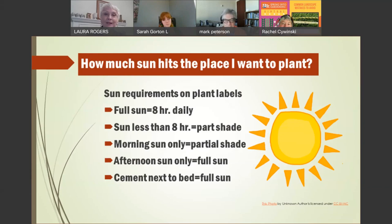How much sun hits the place where I want to plant? This is very important, absolutely vital here in San Antonio, because the morning sun is very gentle and the afternoon sun about 6 months out of the year is just going to fry everything. But all plants do require some sun. So you need to understand which types of sun you have in your property at your house.